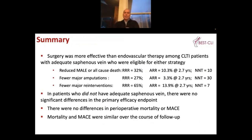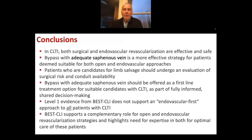In summary, surgery was more effective than endovascular therapy among CLTI patients with adequate saphenous vein, who were eligible with either strategy. There were reduced primary endpoint, fewer major interventions, and fewer major amputations. In patients who did not have adequate saphenous vein, there were no significant differences in the primary efficacy endpoint. There were no differences in perioperative mortality or MACE. Mortality and MACE were similar over the course of follow-up. And so we conclude that in CLTI, both surgical and endovascular revascularization strategies are effective.